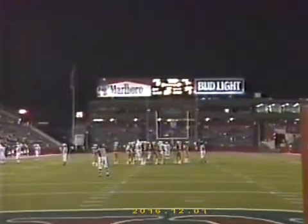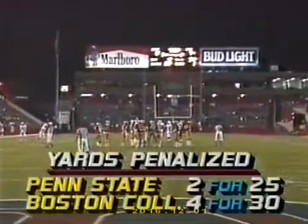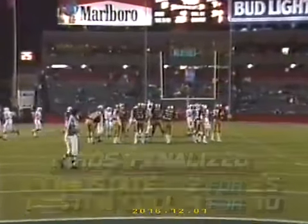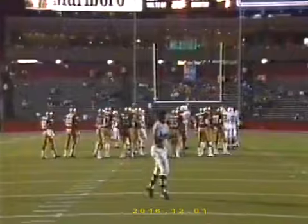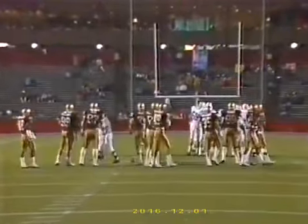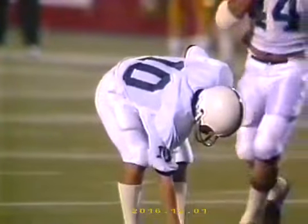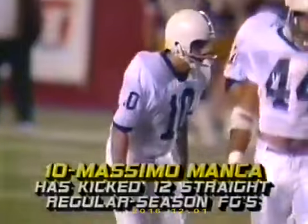And let's see where they'll mark it now. It's back at the 34-yard line. And it's also 4th down. Second penalty against Penn State. So Monka will come in, and he will try a long field goal out of the hole to backup quarterback Matt Kisner, number 7.